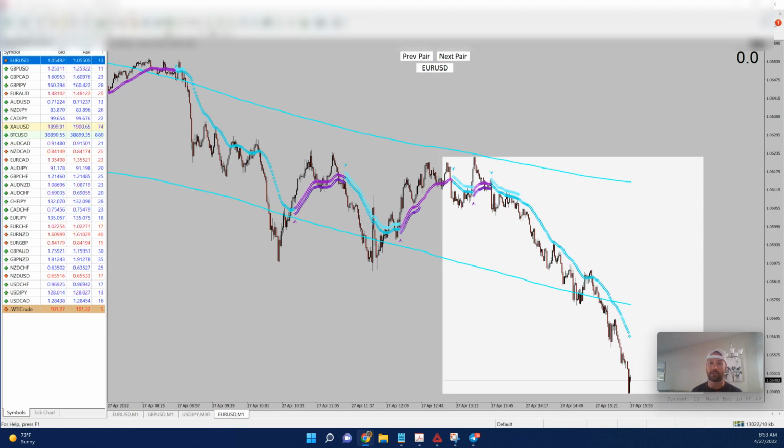Like I said, I just bought it. It's called the FX Meta Scalper. And, if it worked, great. If it didn't work, obviously I wouldn't share it. But I liked what I saw.